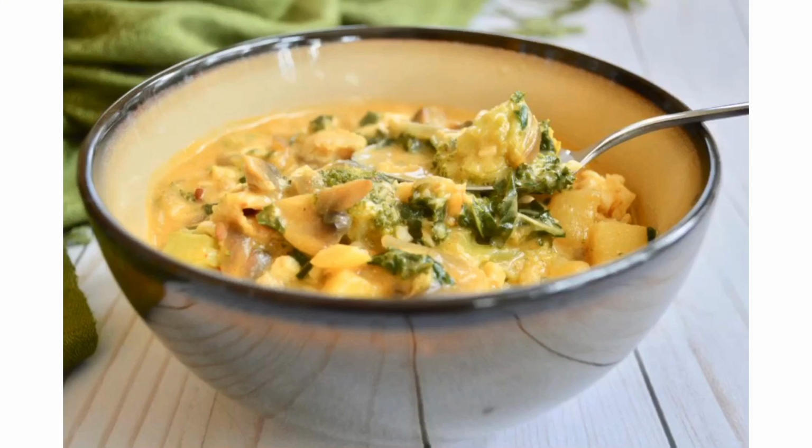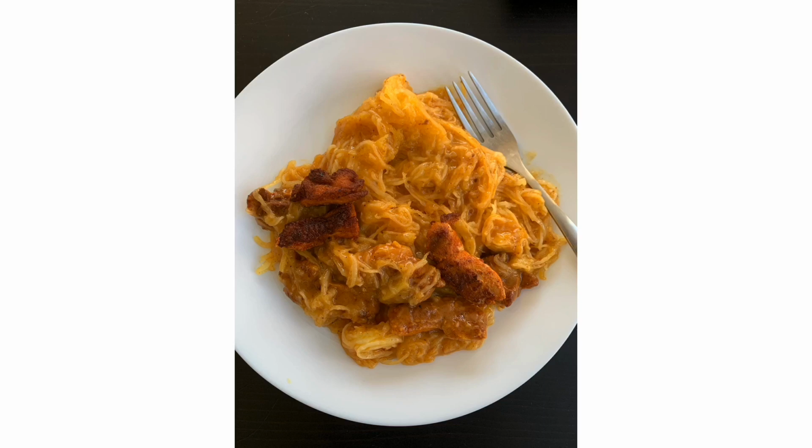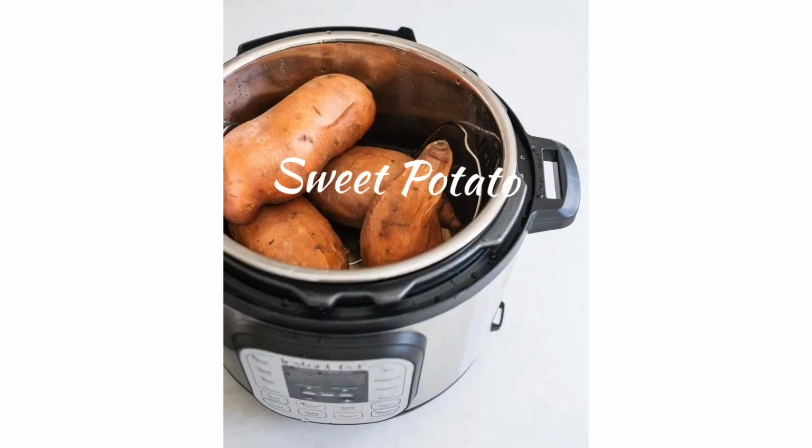The other thing that I like to do is cook spaghetti squash regularly in the Instant Pot, and that's a nice low carb option with any protein. Sweet potatoes are again something that I batch cook every week, and then I either eat it as a snack when I'm hungry or pair it with any protein.